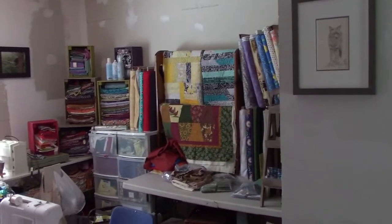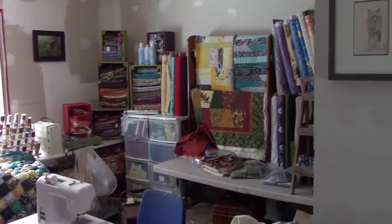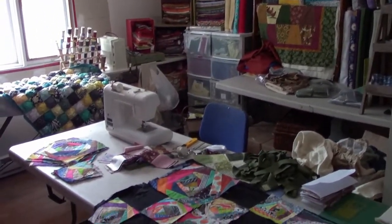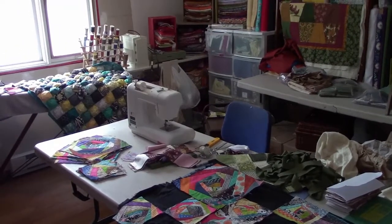Some of these are things that I do on a regular basis. I sell a lot of quilted placemats in my shop, and a couple of them are projects I've been working on for a while and would like to get done and potentially get listed. We'll see. Some of them maybe for ourselves, but I'm just going to show you what I've been up to. This is sort of the studio area. It's crazy. It's a mess, and there's a lot going on.